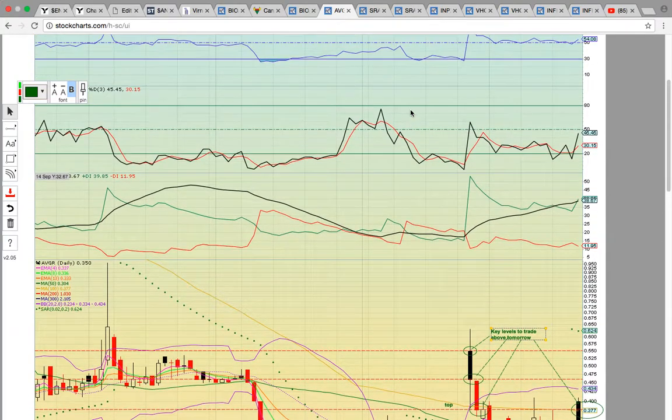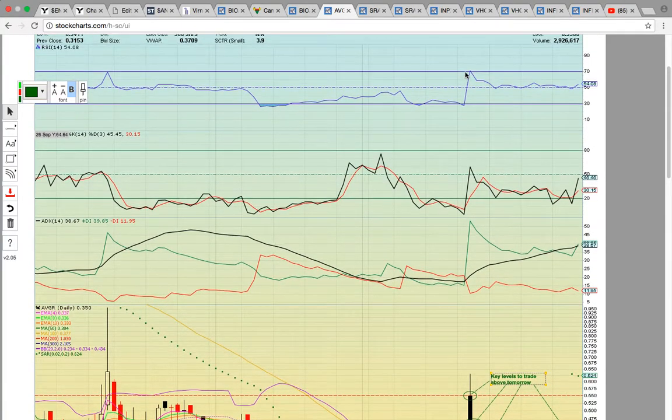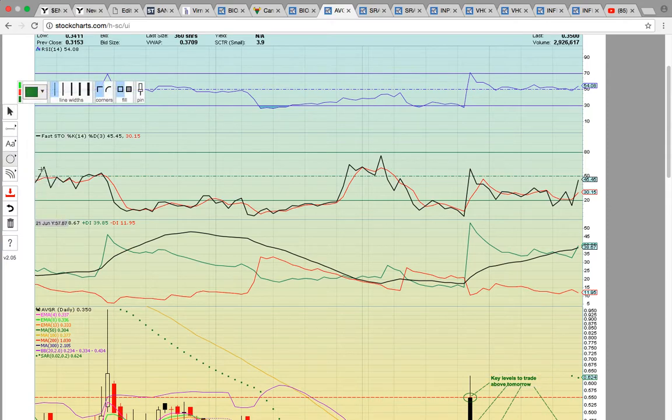Okay, take a look at AVGR. Okay, so this stock, it's in the bull zone here on RSI. You've got RSI at 54. It's been in the bull zone for a while.